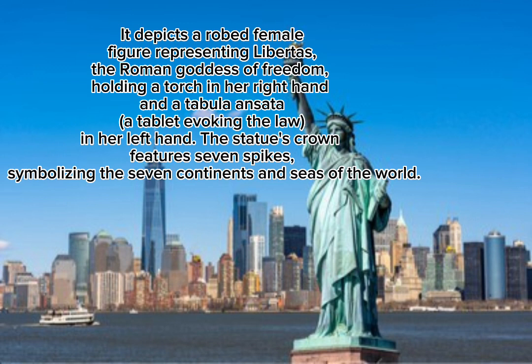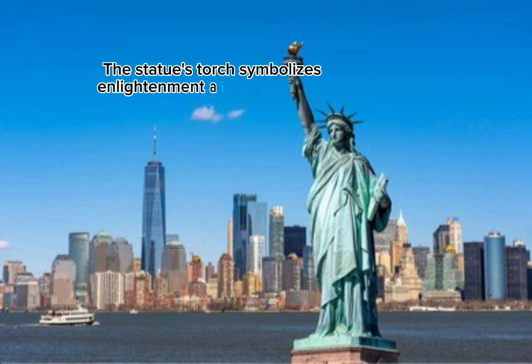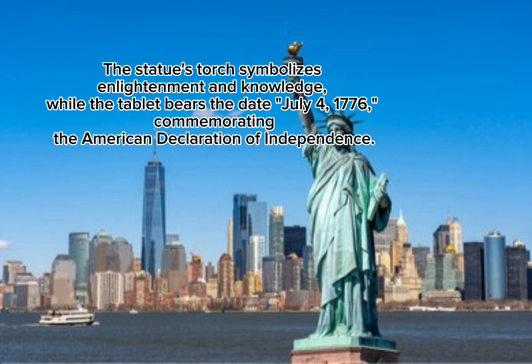The statue's crown features seven spikes, symbolizing the seven continents and seas of the world. The Statue of Liberty holds a significant historical and symbolic meaning. It serves as a welcoming symbol to immigrants coming to the United States, representing hope, freedom, and the promise of a better life. The statue's torch symbolizes enlightenment and knowledge, while the tablet bears the date July 4, 1776, commemorating the American Declaration of Independence.